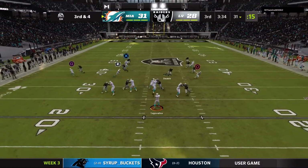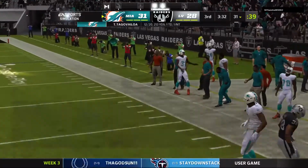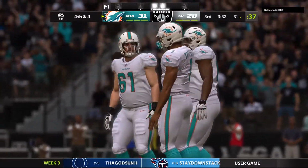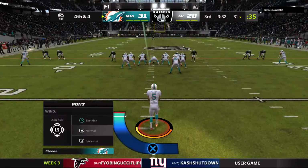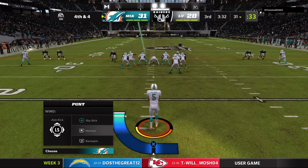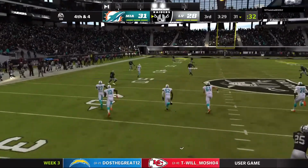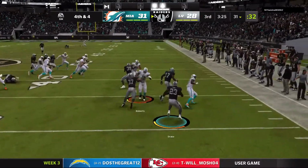Here's Tagovailoa to throw. And the throw there going to be incomplete. And that's a really good job there defensively. They went into this possession knowing that they needed to get a stop. They're in a tight ball game, and they got it done. Great work to force the 3 and out. Got the football right back for their offense. They've got to go to the sidelines feeling pretty good about themselves and encouraging their offensive mates to get some points.